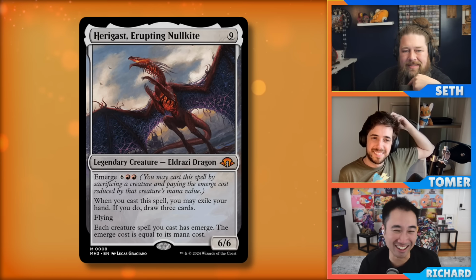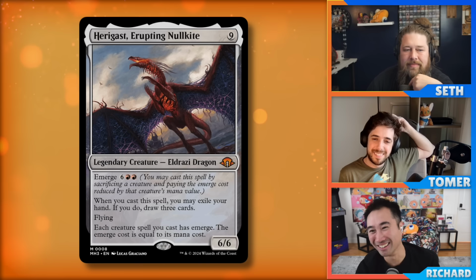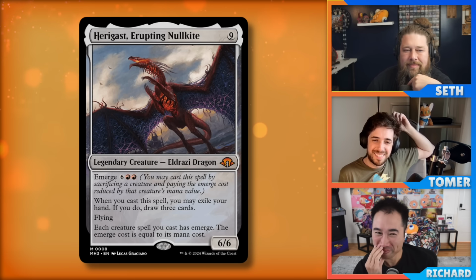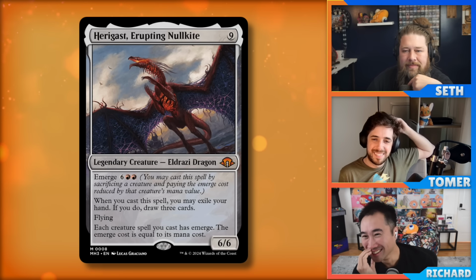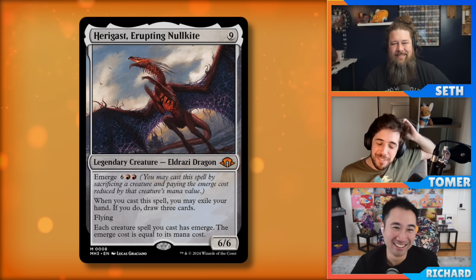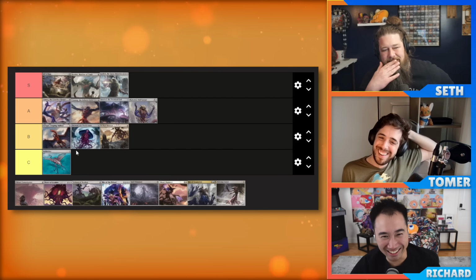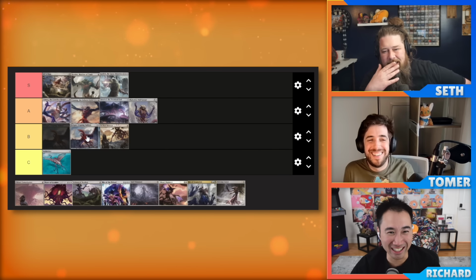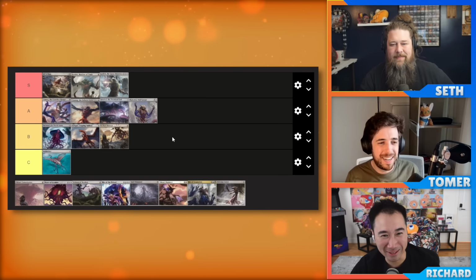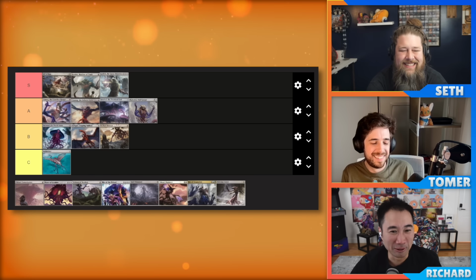Maybe we're not used to it. I mean, Emerge has been around for a while, but there was no iconic Emerge card in Commander, at least. Not really. It's okay. Eldrazi Dragon, it's okay. I feel like people are missing I'll give the Tomer. I'll settle with a B. Yeah, I'll put it behind Emrakul out of respect. I'll take a B. Fine. Yeah, Emrakul's got to stay number 1 there. Out of respect.